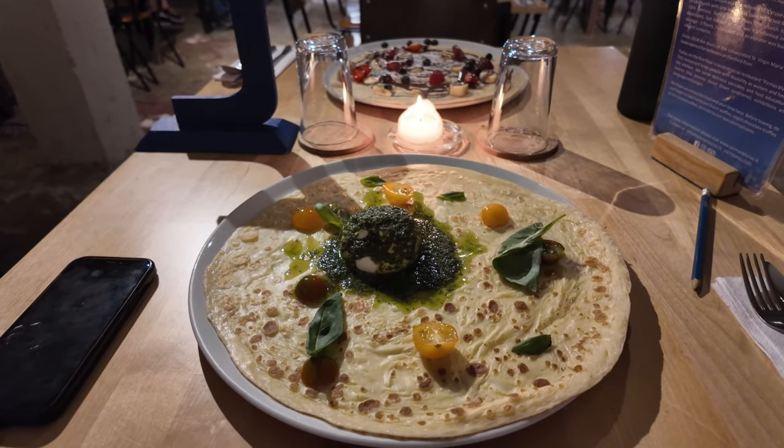These are massive. That was way more filling than I thought it would be. Bit rich for my liking, because obviously burrata was really rich anyway, but a lot of pesto. It was really good though, and really, really affordable.